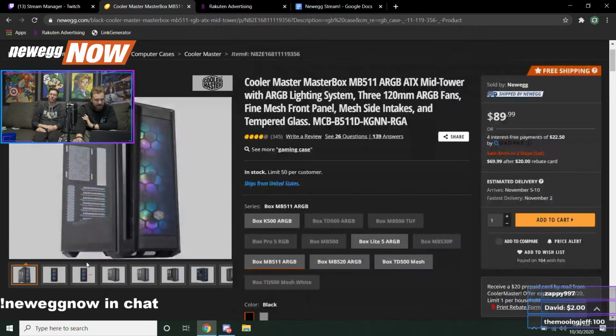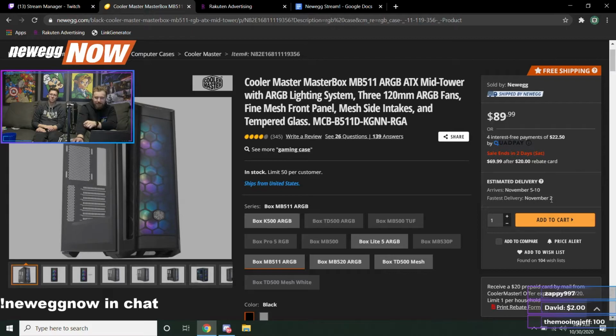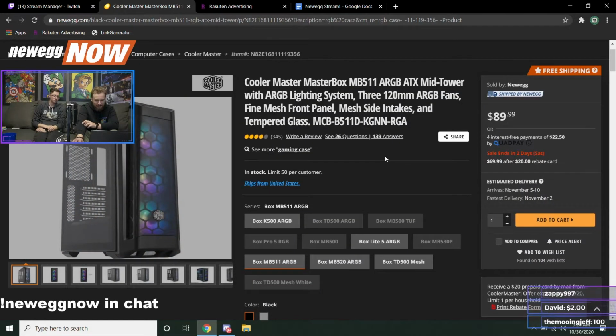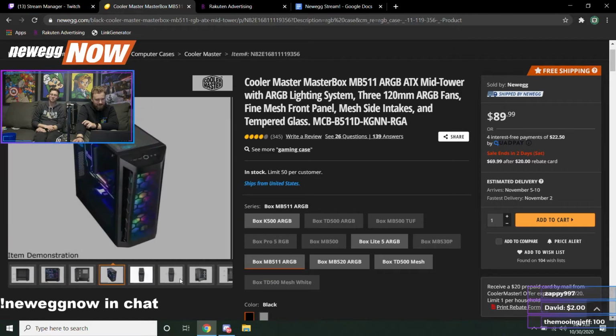This is not a bad deal. So MB511 ARGB looks like it's a mesh front, full sized. I basically am going with the MB311 but full size at this point. And it's $20 mail-in rebate for $70. I like that. Am I close? I get probably.